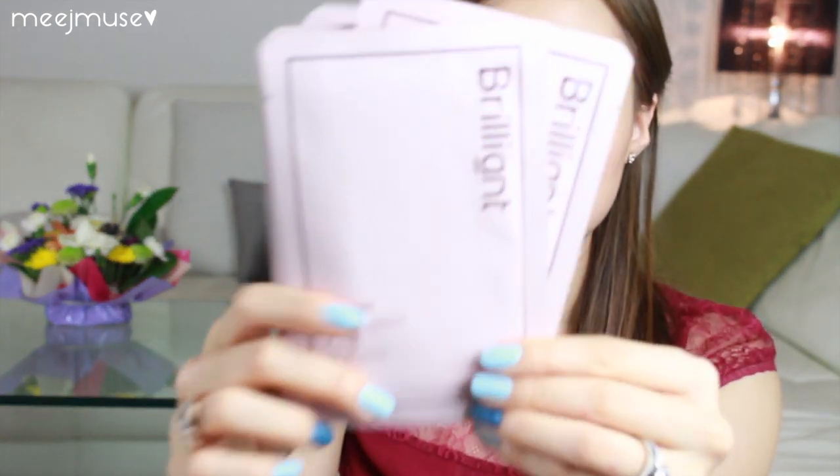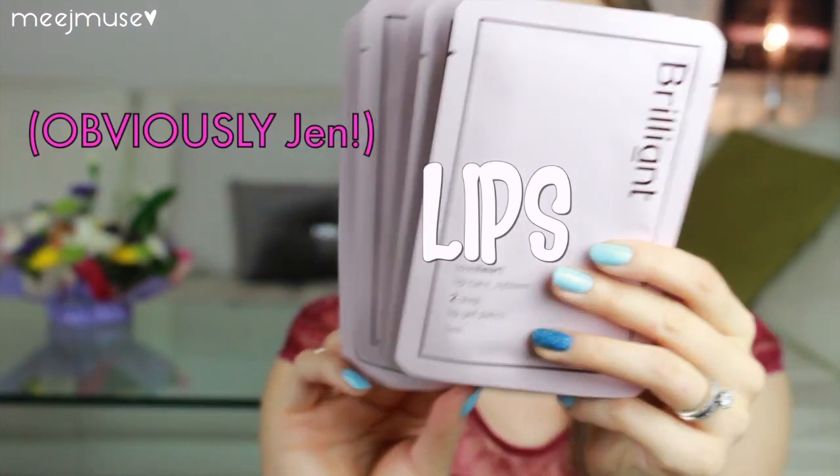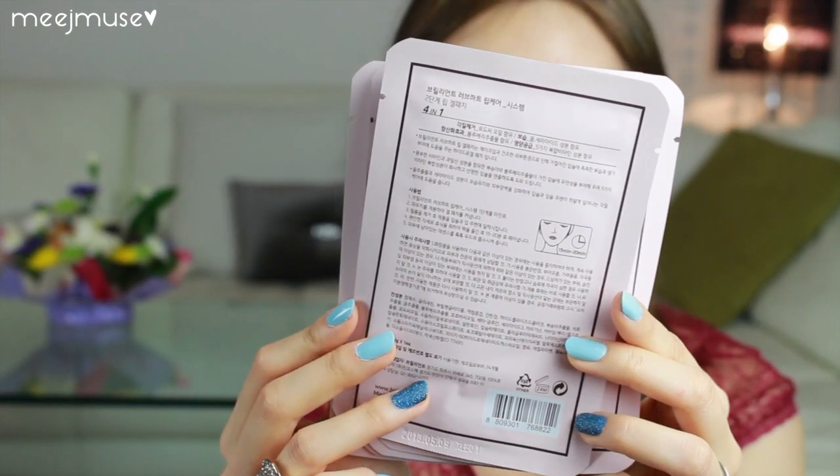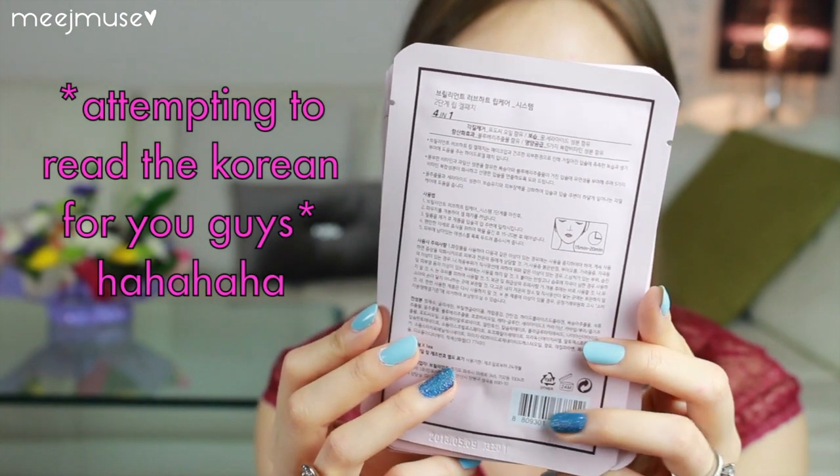It comes with 5 packs. There's another packaging inside it. It comes with 5 of these. And it says to leave it on for 15 to 20 minutes on your lips. It says 4-in-1, 각질 제거, 보습, 항산화 효과, and 영양 공급. So basically it does 4 different things.